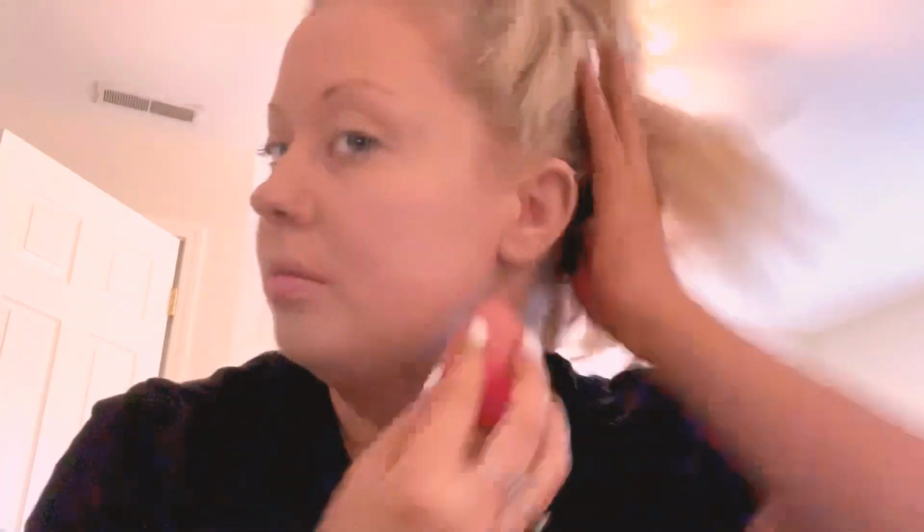Some people put foundation over their lips. If I do, it's only by mistake. I actually do not purposely put foundation on my lips. I actually want to make sure that the natural red of my lip is showing underneath my lipstick. So this is a psoriasis spot. Basically, it's a patch of dry skin.